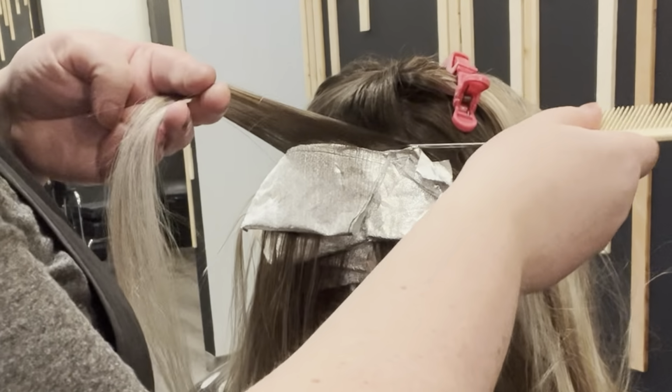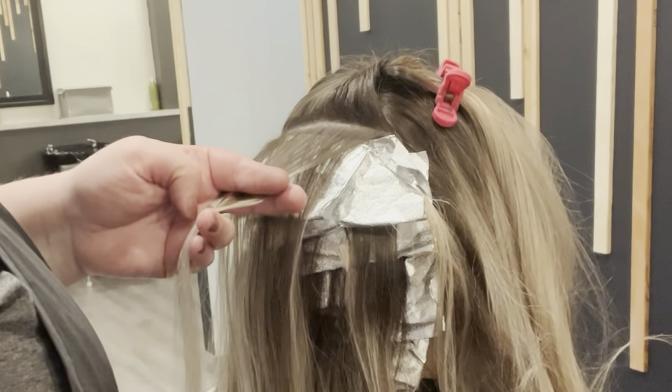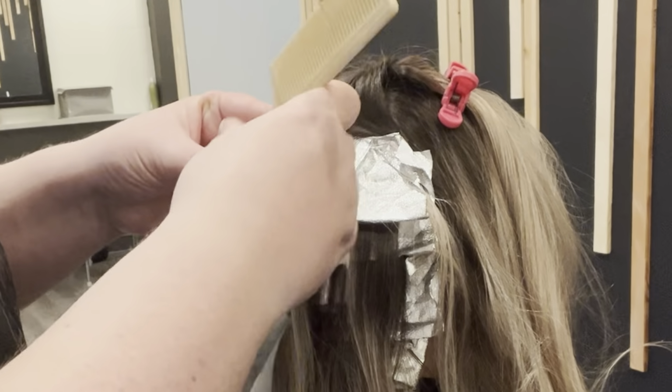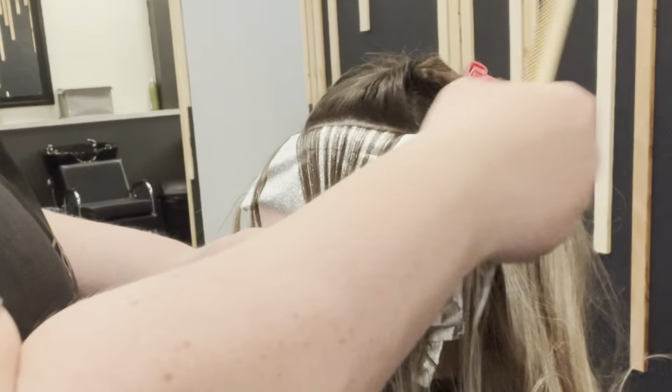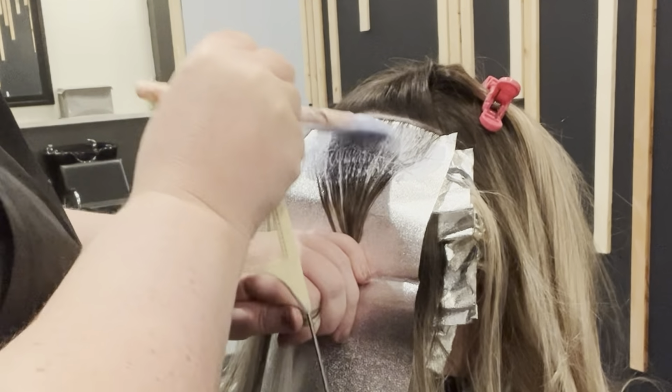And even with 20 volume, I'm like, go back through and it's just taking forever, that last little bit to process. So I definitely would switch to 20 volume up at this point to make sure that you start getting quicker and better lift.